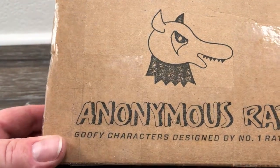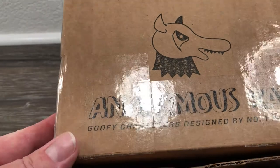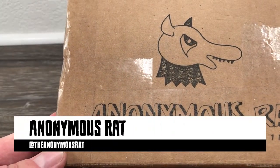Enough of me talking. I'm blabbing away. I don't even know what I'm saying anymore. Anonymous Rat. Goofy characters designed by Number One Ratty.